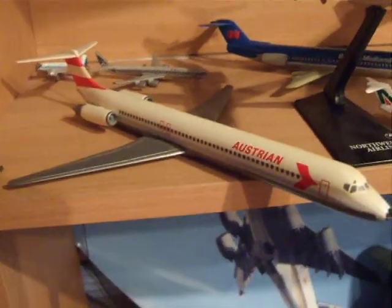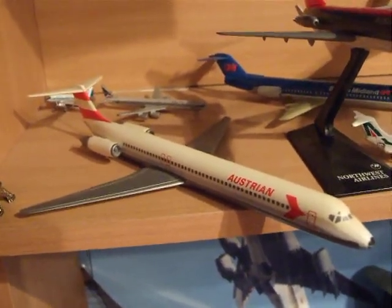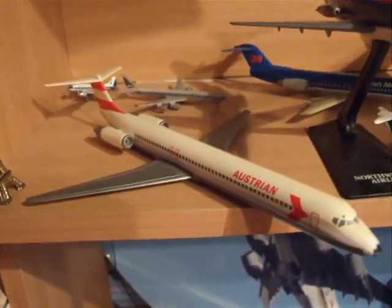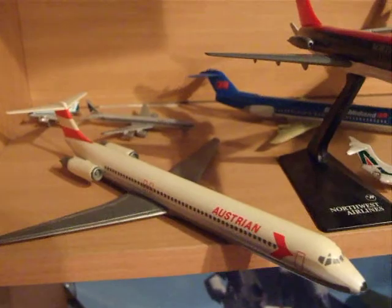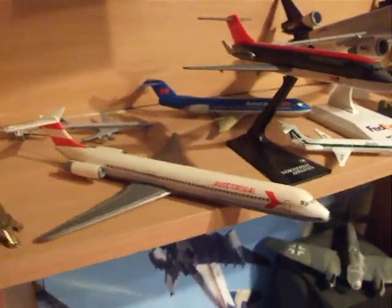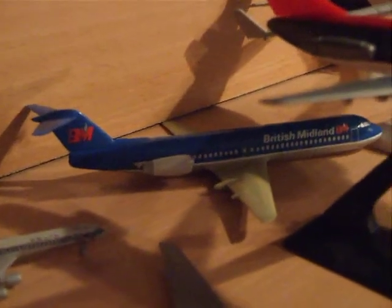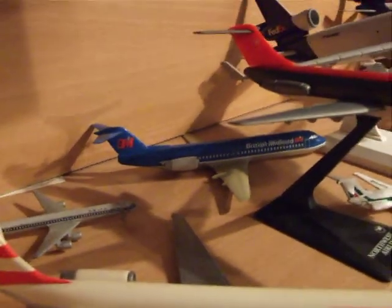Now this one's missing the stand. I bought it on eBay without the stand because I thought it was going at a cheap rate and it also looked like a decent model. Austrian MD-80. This is a Wooster, I think. The original Wooster from the 80s. Back here, another Wooster. We have British Midland DC-9-15, I think that could be.